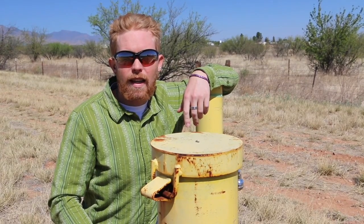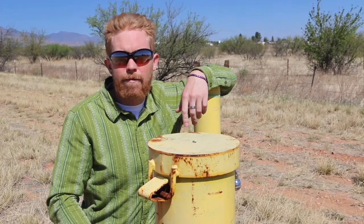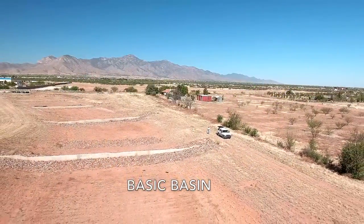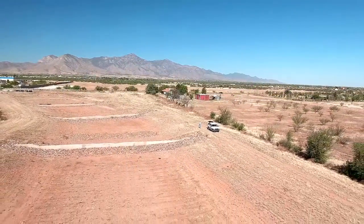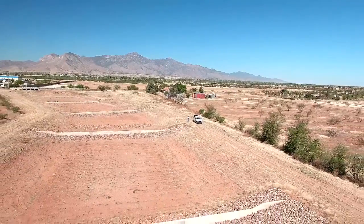How much water is getting into it and how fast it's infiltrating into the subsurface. We're standing in a basin without any additional infiltration devices. Of the 13 basins in this channel, we've got some that are plain, some with single dry wells, some with dual dry wells, some with infiltration trenches. We're comparing the data we are gathering continuously on all of those to compare their effectiveness.